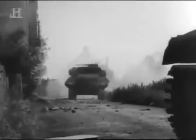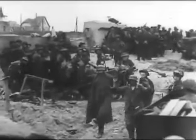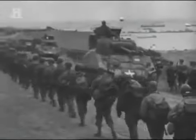On the British and Canadian beaches, Hobart's funnies fared much better and made a decisive contribution to the victory that followed. The Allies had breached Hitler's supposedly impregnable Atlantic Wall. In the days that followed, huge numbers of tanks and men were brought ashore.